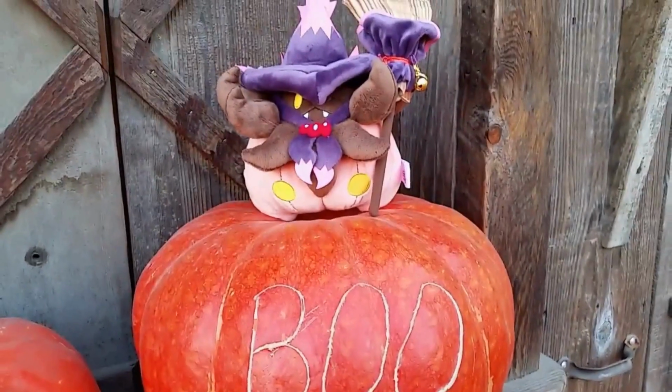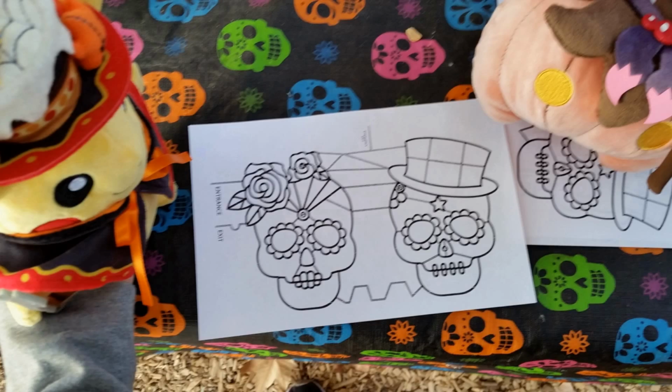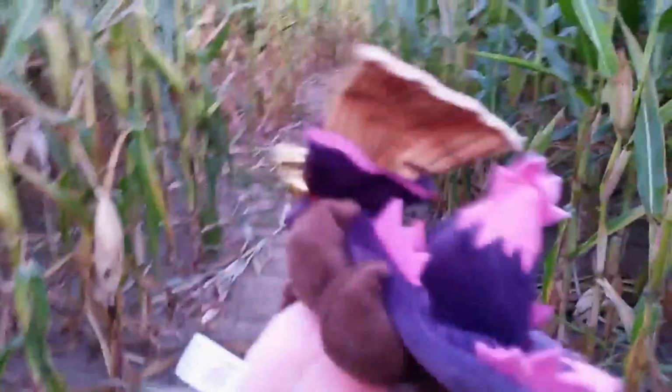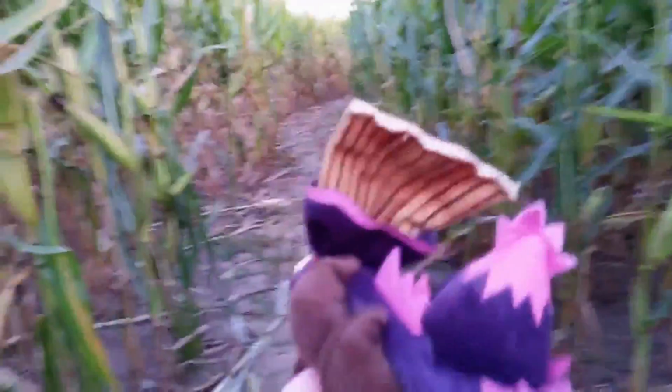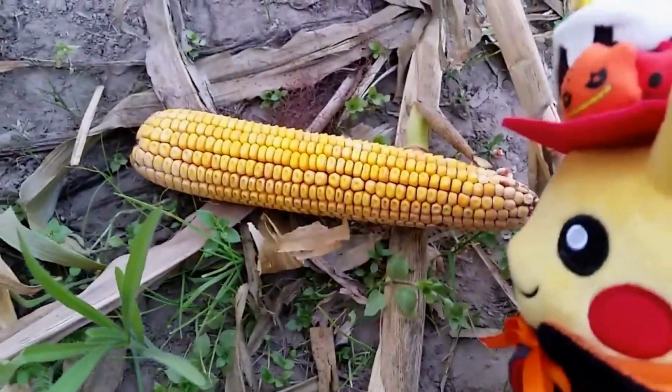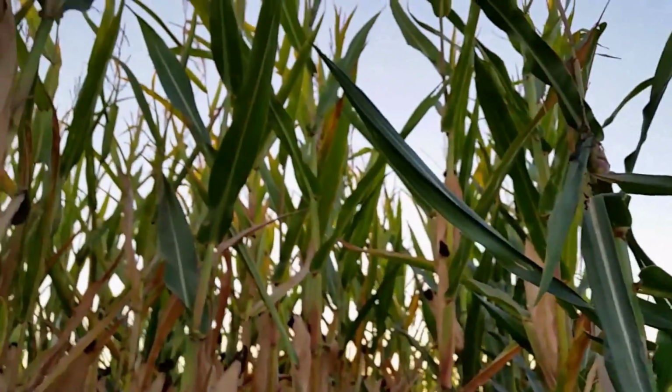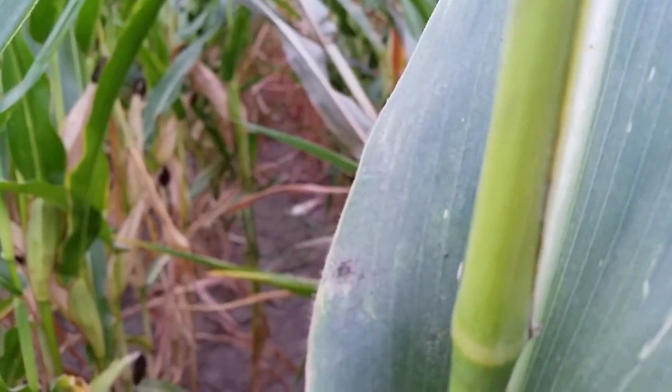Pumpkin with the boo. Time for the corn maze. Enter at your own risk. It was quite some way. Gotta keep walking. Wow, look at all this corn. Corn! Don't eat that. A lot of corn. Don't you think, Ichabod?